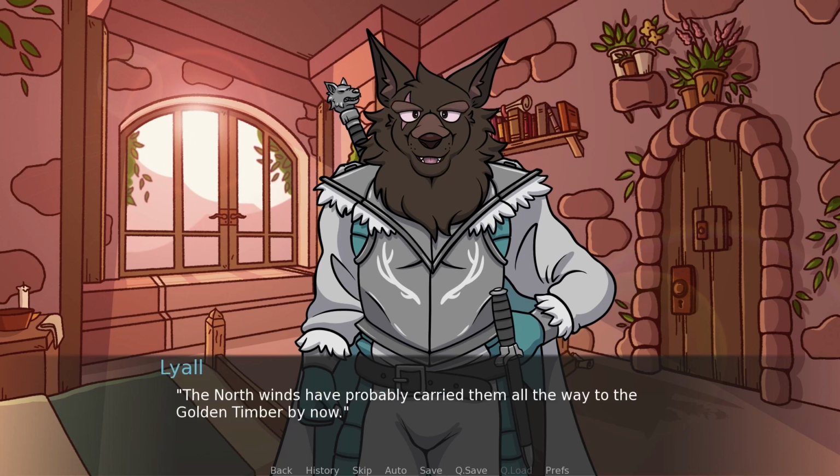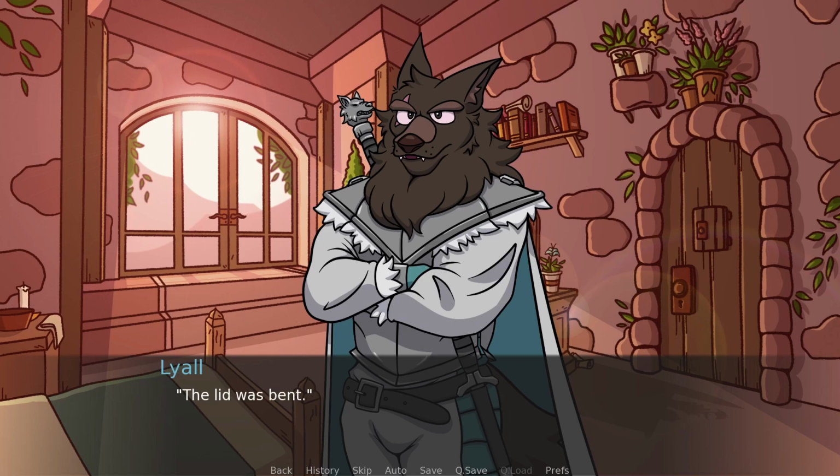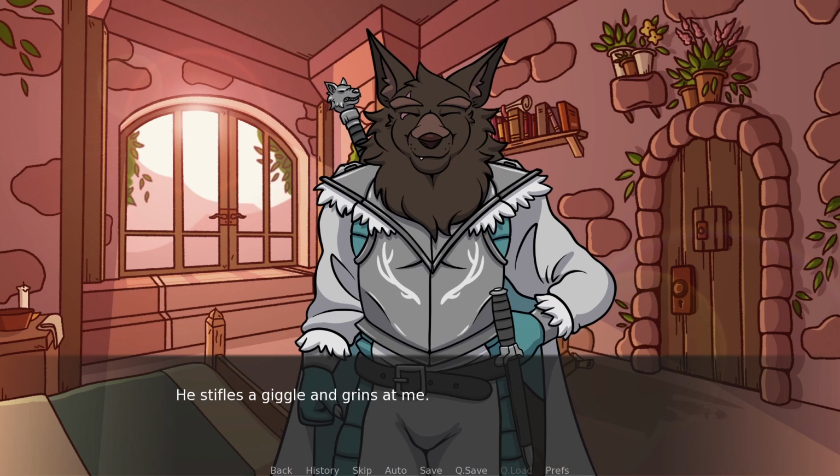The north winds have probably carried them all the way to the golden timber by now. My men gathered up as much of them as they could, though." I raise an eyebrow as I hold up one of the scrolls, which has been smeared with dirt. "I know, the trunk was practically smashed to pieces. The lid was bent. Whatever." He stifles a giggle and grins at me. It brings me out of my sour, overworked mood for a fleeting moment. His toothy grin is contagious.